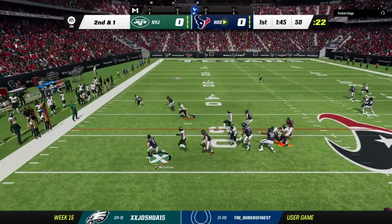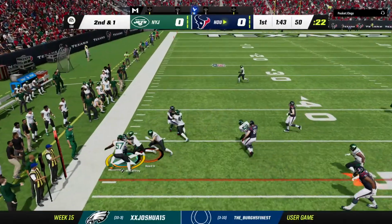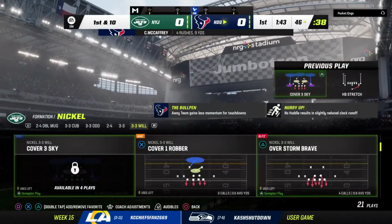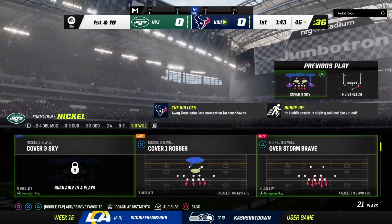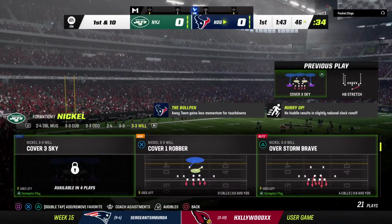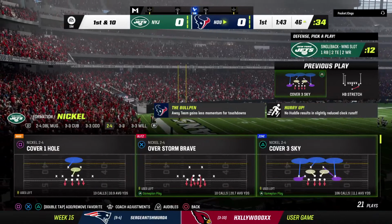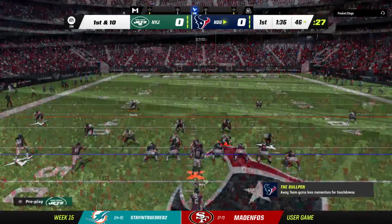On 2nd down, McCaffrey. And he's able to take it across midfield before going out of bounds. 4 yards the pickup, first down. I think they like this drive a little bit better there, partner. Running game helping out, picking up some of the slack. Because remember, the last drive they went 3 and out.